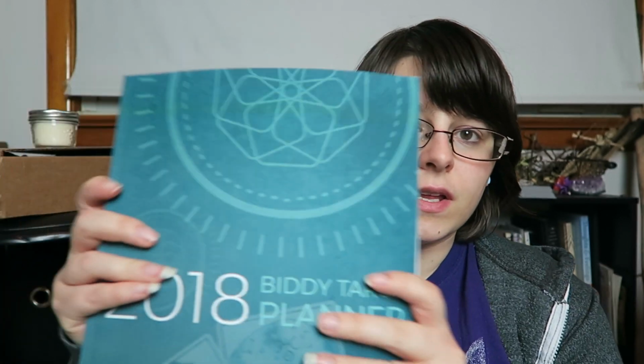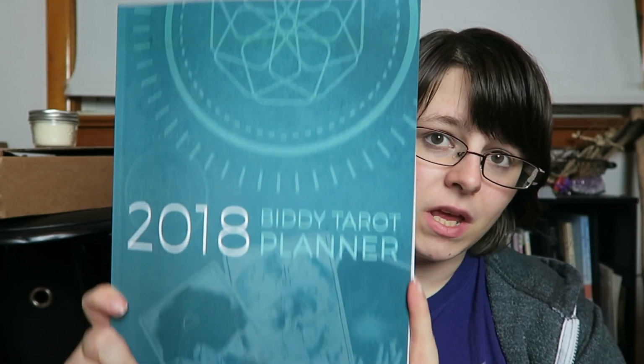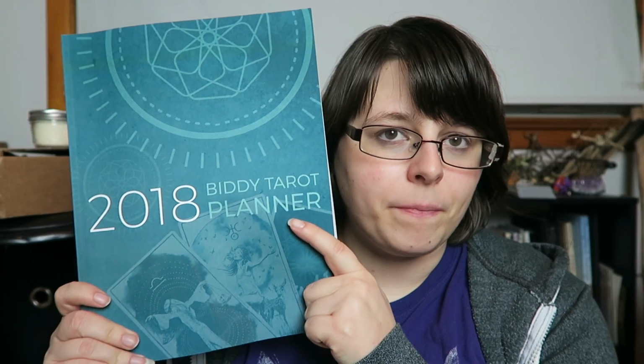All right, so the very first thing I noticed is how big it is. It is like a standard size of paper. It is a pretty big book. It is bigger than my Happy Planner. It is bigger than my academic Erin Condren. It's bigger than the Erin Condren, the normal planner. I don't have the exact dimensions, but I would say it's about the size of a standard piece of printer paper, maybe a little bit bigger. But that was the very first thing I noticed, that it was pretty big.